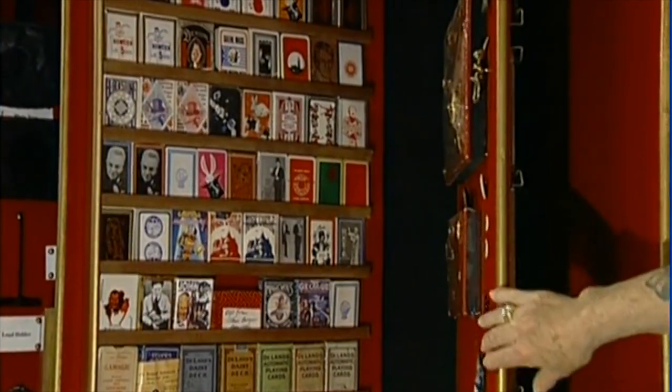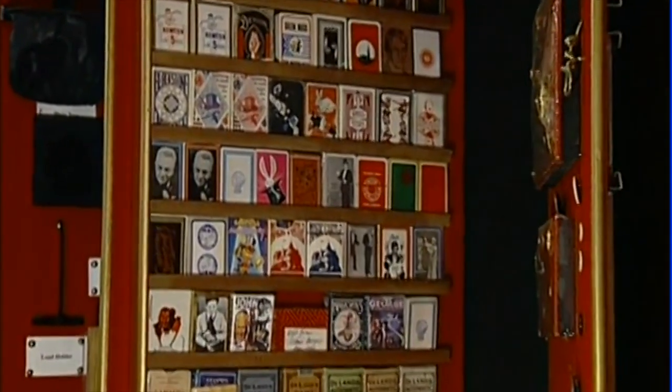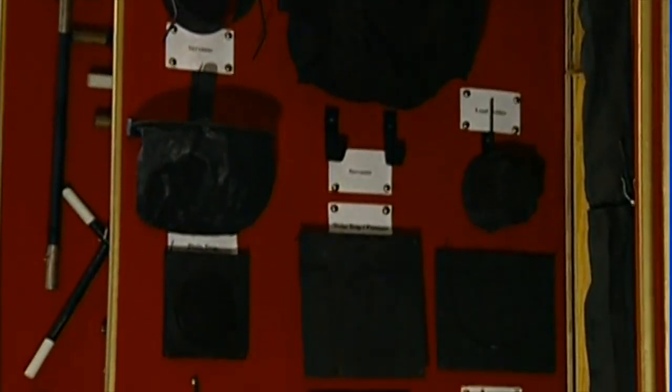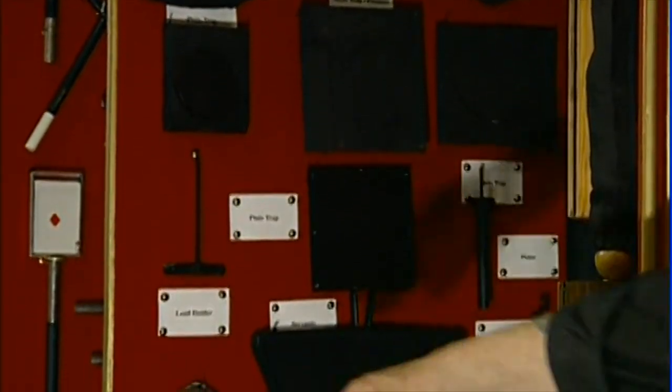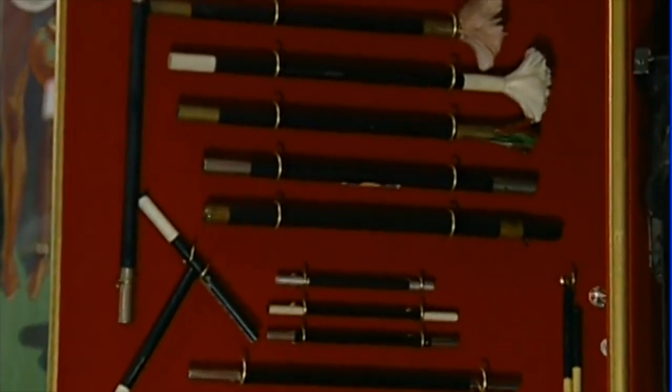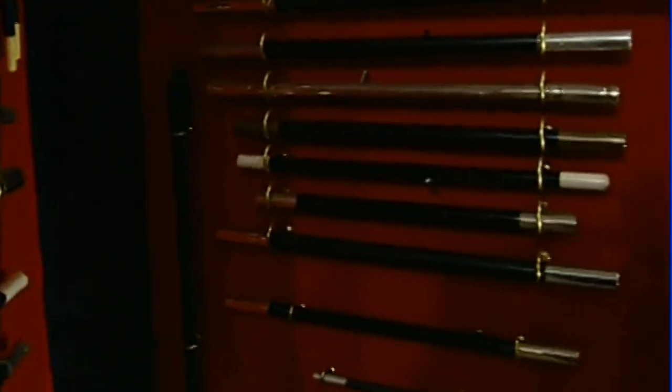Personalized playing cards. Some of them were made just for the magician himself. Over here, secret devices that were used in magic. The next item you'll view is a large collection of magic wands. But these aren't just ordinary wands, these all did tricks.